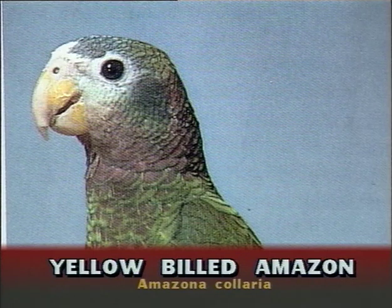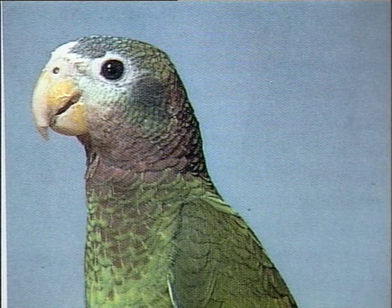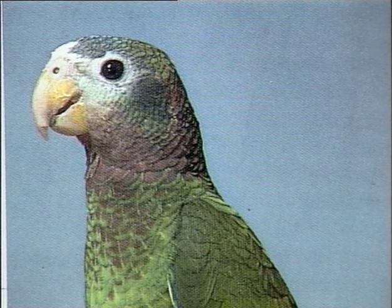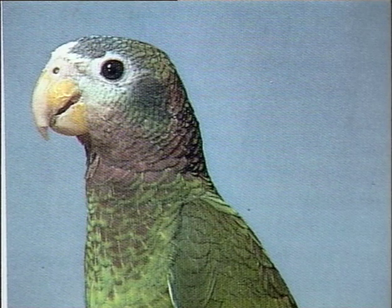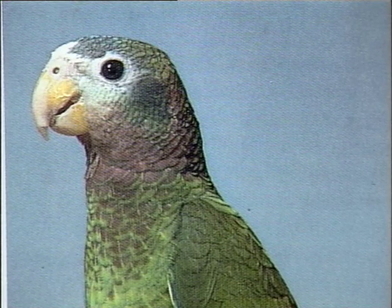In spite of its relative rarity, this 11-inch Amazon is yet to be listed on Appendix 1. A reasonable number of these birds were imported into the UK in the early 80s, with questionable origins, and it is from these that the present day aviary stocks exist. At first, its muted coloration raised little enthusiasm from collectors, and the price of a single specimen was as low as £40. That situation, however, soon changed, and today its value has soared.